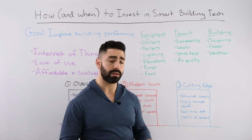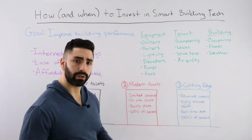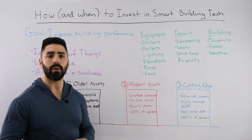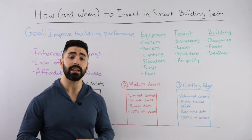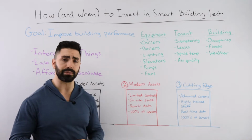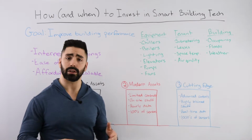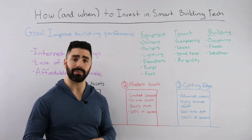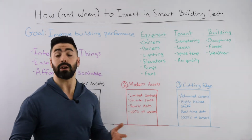It depends on a few things, specifically the asset types that you own and operate. To start off, and briefly walk through each one, we have our older assets. An older asset might be a building that was built pre-war, or maybe five or six decades ago, with minimal functionality in terms of controls and older systems. You might not have any insight into your utility usage. You might just get a monthly bill telling you what your usage was. So a great starting point there from an IoT perspective is actually getting more transparency into the condition and performance of your older systems. So how do you do that?